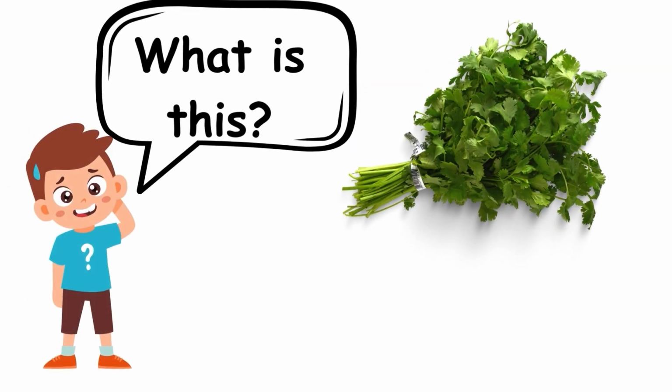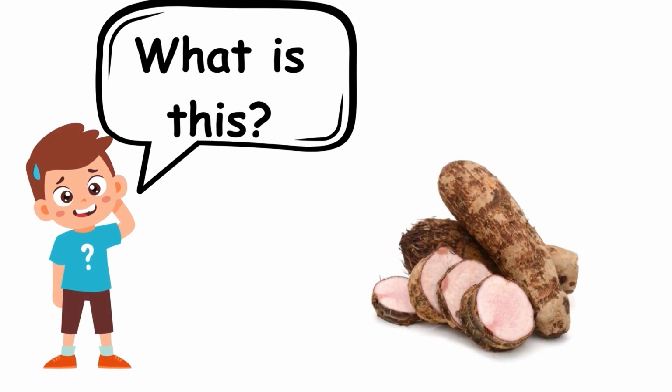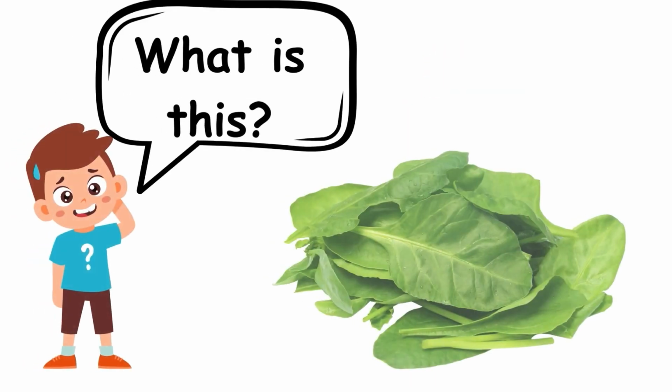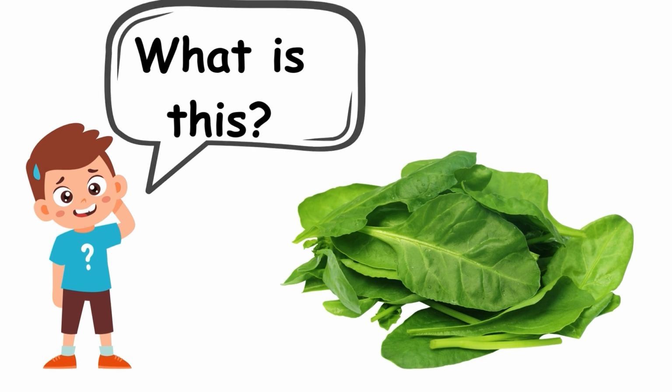What vegetable is this? It's cilantro. Cilantro. What vegetable is this? It's a yam. Yam. What vegetable is this? It's spinach. Spinach.